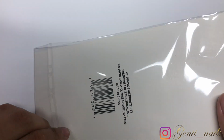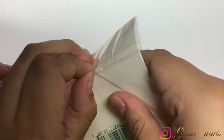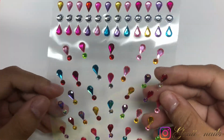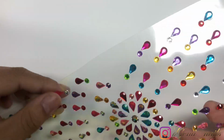And also, I encourage you guys to check out your local Dollar Tree, because you just never know what you could find, and yeah, you could literally use it for your nails. It's like in this example that I'm showing you guys, I found all these rhinestones and I was just really happy about it.